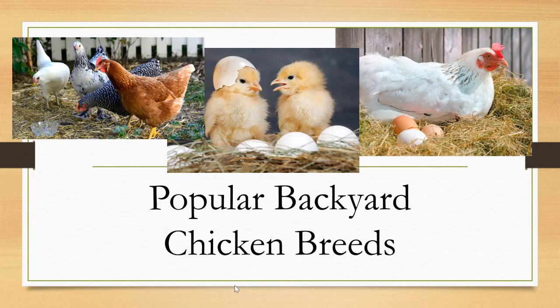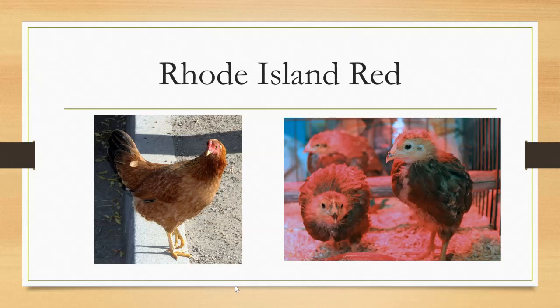And again, we talked about a couple of different ones already, but I'm just going to kind of highlight a couple of these that are more popular in the United States. And keep in mind that some of these breeds of chickens have come from all around the world. China, England, France, the United States, Canada. So they're all bred just like any livestock for certain qualities, certain environmental factors, and so forth.